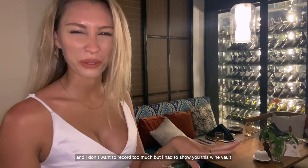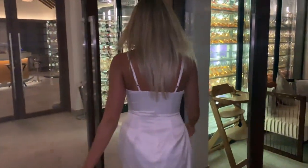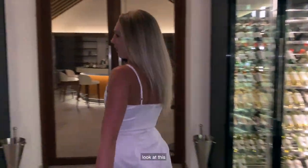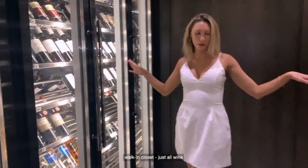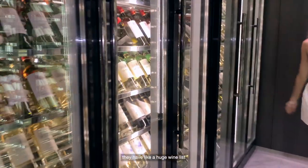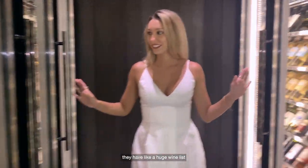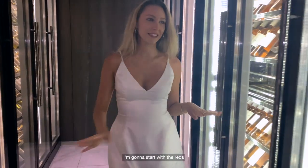Yes, we are. We got to our dinner and I don't want to record too much, but I had to show you this wine bottle. Look at this. This is my dream walk-in closet, just all wine. Down in here, all the way down here. Yeah, and it's all you can drink. They have a huge wine list. 80 different wines, yeah. All you can drink. I'm gonna start with the reds.